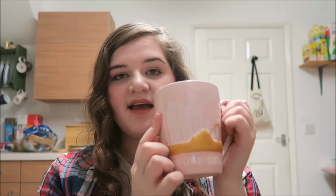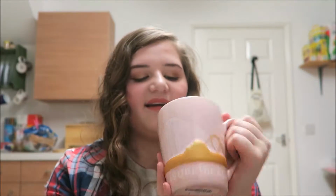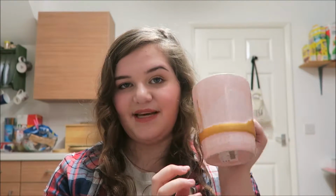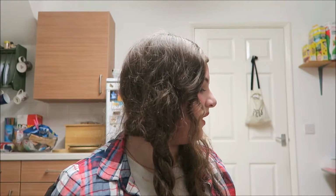And I bought this on the day that I conquered my fear of the Big One, which is right there. So this brings me very happy memories, and it's one of the first mugs that I ever bought, so I really like this one. This was £5.99, so £6, which I think is really good. That's my favourite mug of all time.